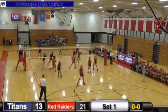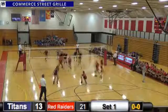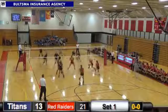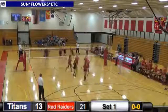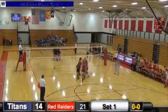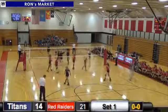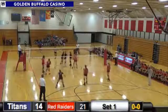Holzbauer with a big hit. Wow, that was loud. Aaron Denny up. Caitlin Briggs just tips it over, basically. Juffer with the set. Holzbauer with the hit. The Titans kind of actually gave up on that one a little bit. Caitlin Briggs had a very nice block at the net, tipped around by the Red Raiders, and the Red Raiders kept it alive. Titans kind of prematurely started celebrating there.